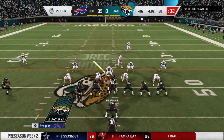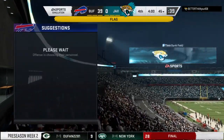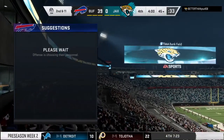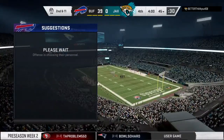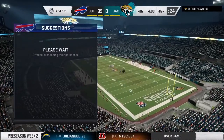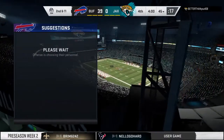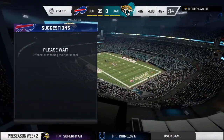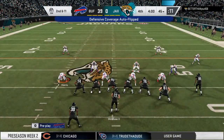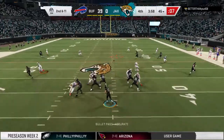Boy, and now they can't even get a play off, and that'll set them back 5. Set. Watch the pass. Now, throwing on second down, Minshew.